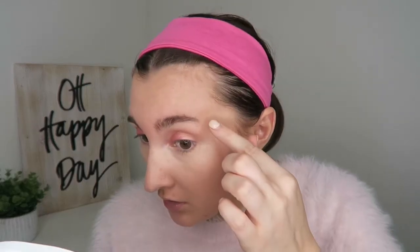So I'm gonna go in with this You're So Jelly highlighter from Too Faced as well. I'm using a lot of Too Faced products, as you can probably tell. I'm just gonna do a little C, like that, and then I'll do the other side too. And I'll do the tip of my nose and anything extra, and just rest some under my hair. And then I'll use the Beauty Blender and blend that all in.